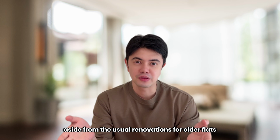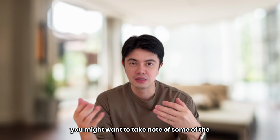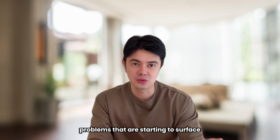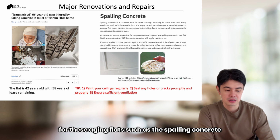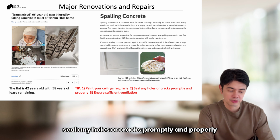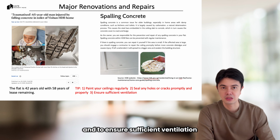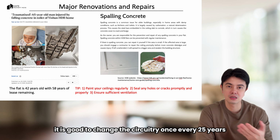Aside from the usual renovations for older flats, you might want to take note of some of the problems that are starting to surface for these aging flats, such as the spalling concrete. Do paint your ceilings regularly, seal any holes or cracks promptly and properly, and ensure sufficient ventilation. And also for electrical wiring, it is good to change the circuitry once every 25 years.